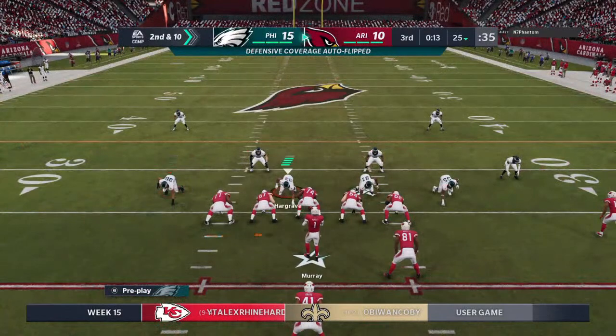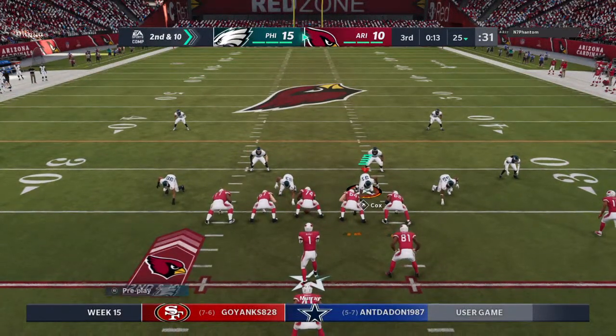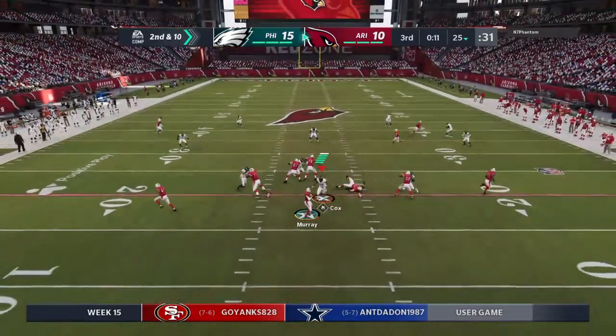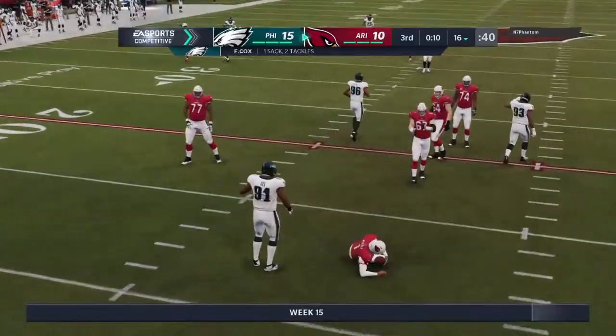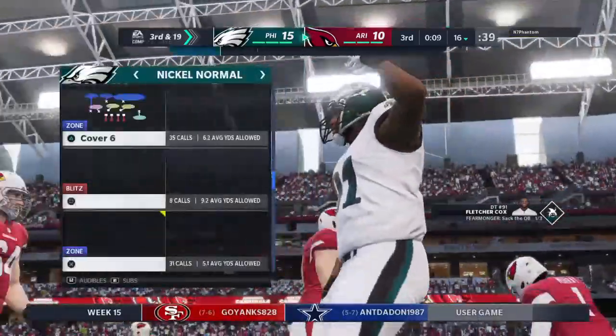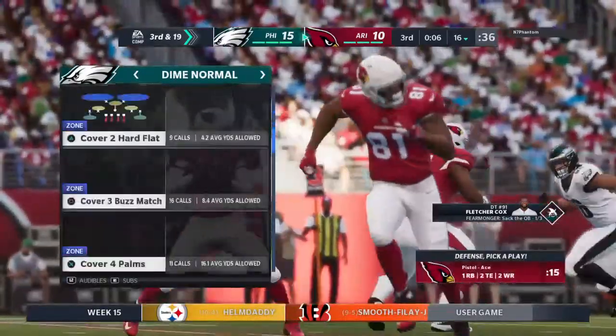Third quarter of a tight football game as we come up on a 2nd and 10. Here we go. Throwing again, Murray. Eagle pressure. Too much this time. Down he goes. Fletcher Cox in there to drop him for his 11th sack of the year.